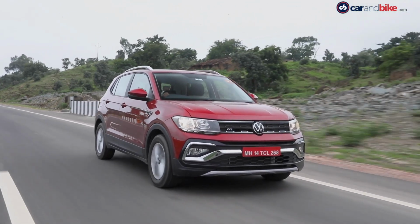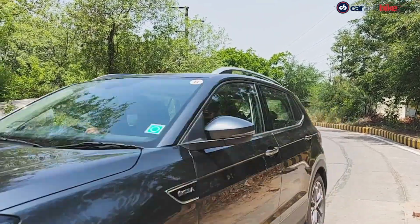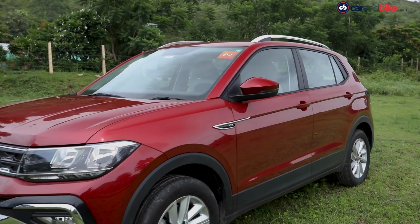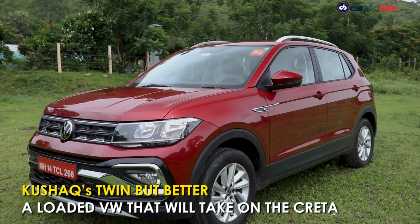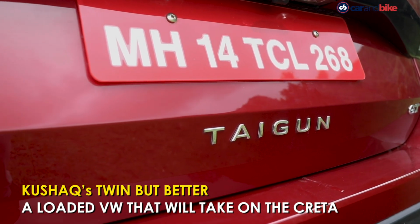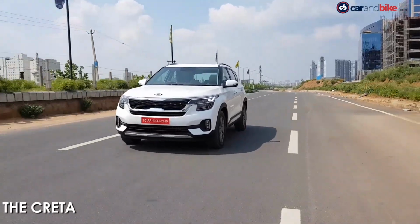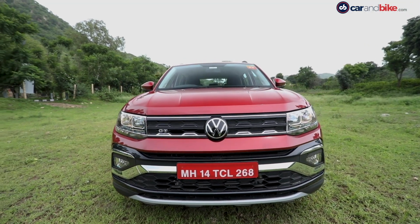The Taigun isn't only the sibling of the recently launched Skoda Kushaq, but is arguably the most anticipated Volkswagen car in India for 2021. It jumps up on the compact SUV bandwagon popularized by the Hyundai Creta and the Kia Seltos and strives to bring German panache to the segment.